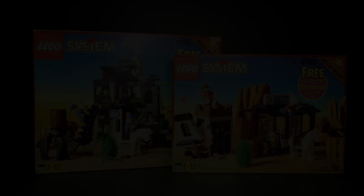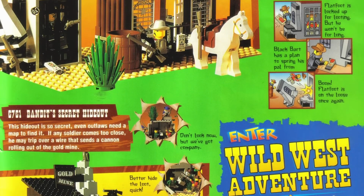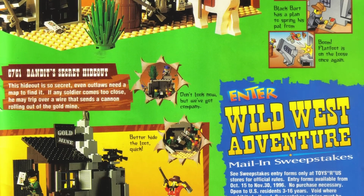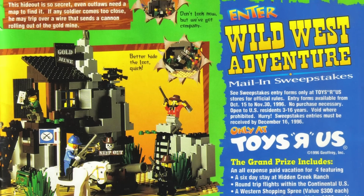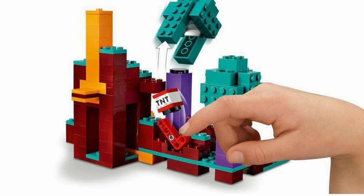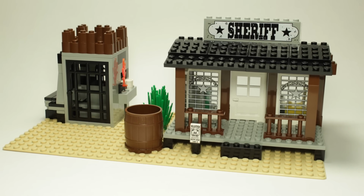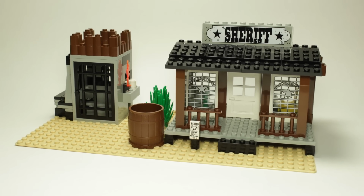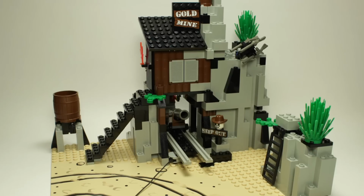a series. Sheriff's Lockup and Bandit's Secret Hideout are both brimming with play potential, and yet somehow manage to balance that with being compelling minifigure-scaled display pieces as well. There are no obvious brightly colored levers or toggles to activate the play features hidden within, and as an adult fan of LEGO now, this is really appreciated. It adds a maturity to these models that doesn't diminish their childlike appeal.